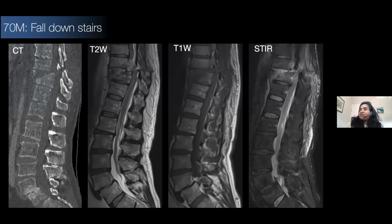So just to give you an example of a trauma case. Now, one of the most common indications for imaging the spine is trauma. And CT provides really crucial information about bony integrity and alignment. What you can see here is that there's a fracture through the vertebral column at the T9, T10 level, through the body of T10.